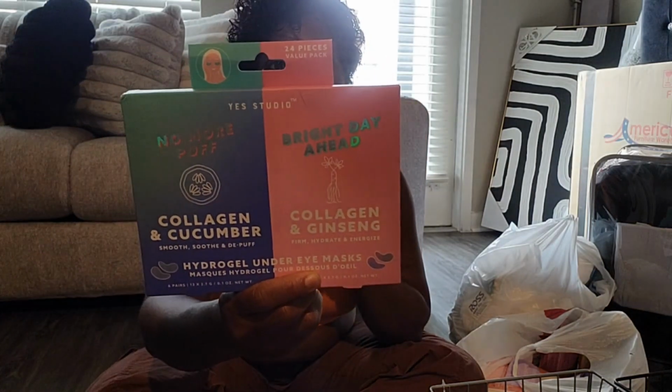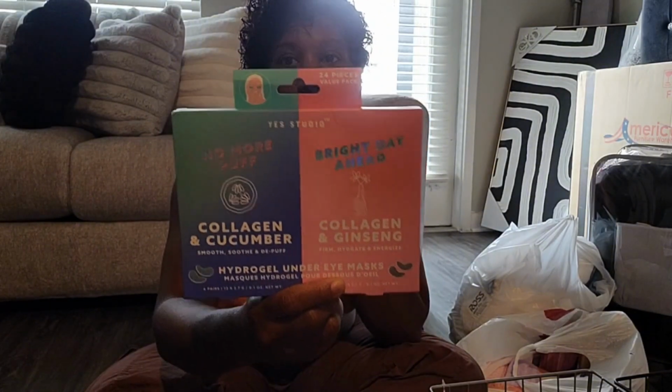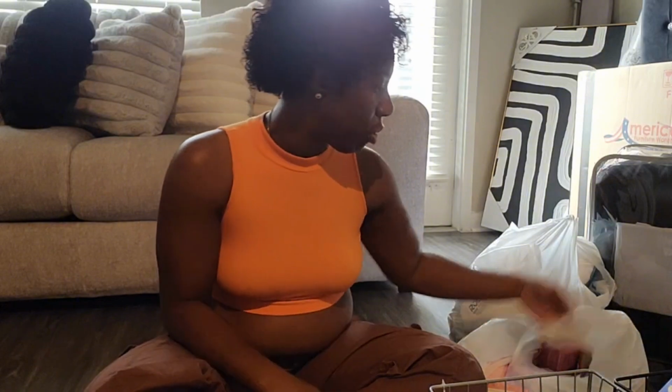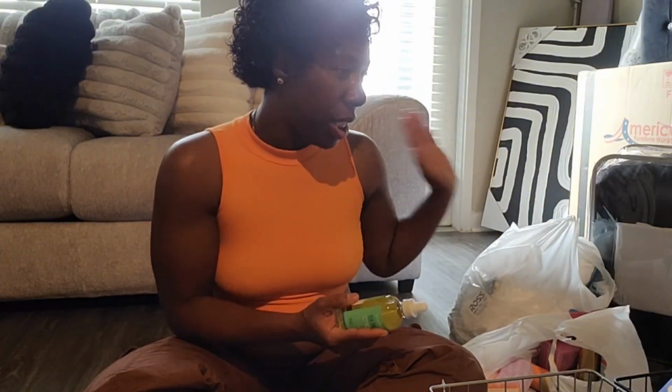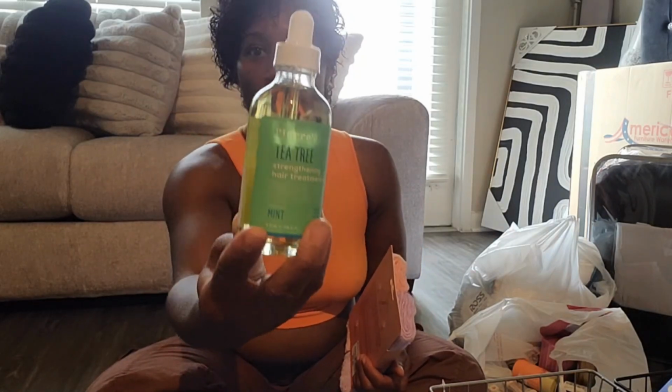One has ginseng and collagen in it, and the other has collagen and cucumber. I got these two as well, and they're supposed to help if your eyes are puffy, or just brighten them up, like dark spots or whatever. This has nothing to do with home, but I'm just showing y'all everything that I did get. Then I also got some tea tree oil for my hair.